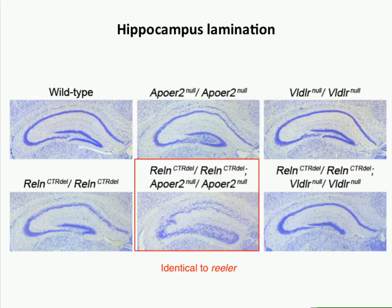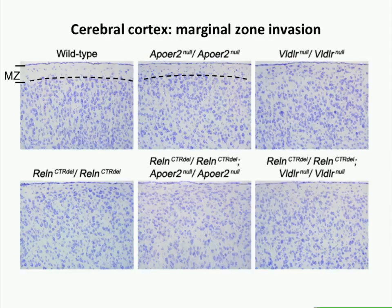not perfectly consistent with the hypothesis, but reasonably so. So here the Reln-del CTR-del combined with the ApoER2 mutant is identical to reeler, whereas the CTR-del with the VLDLR null doesn't look too much different. Similarly, for the marginal zone, the cortical phenotype, ApoER2 does not have marginal zone invasion. The double mutant does.